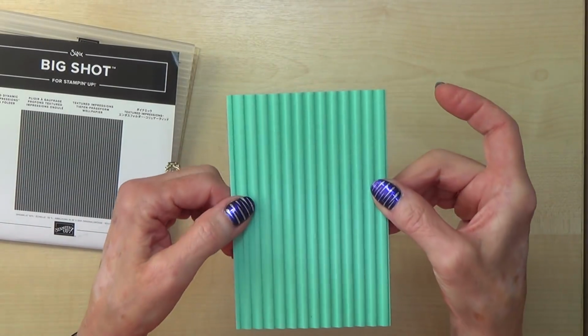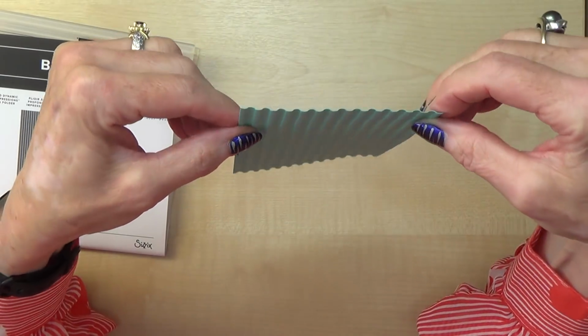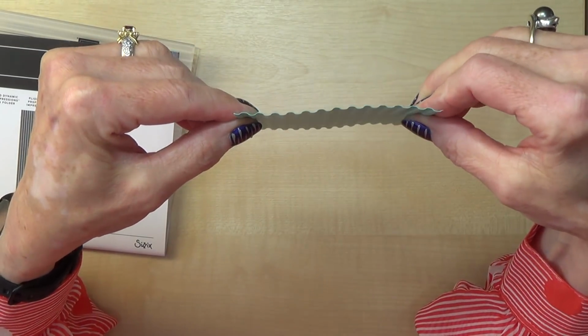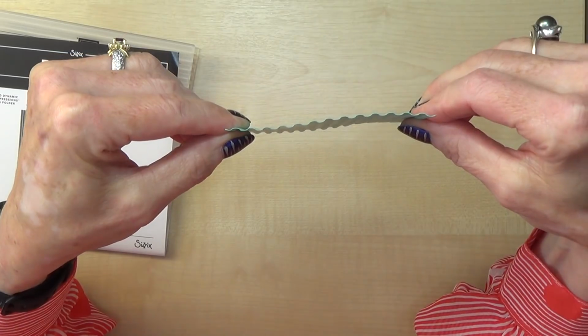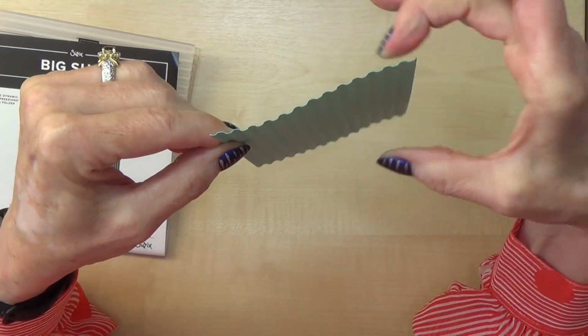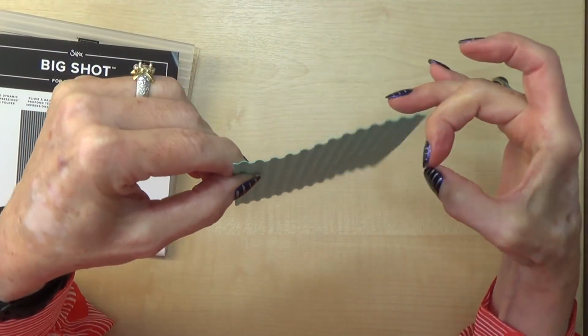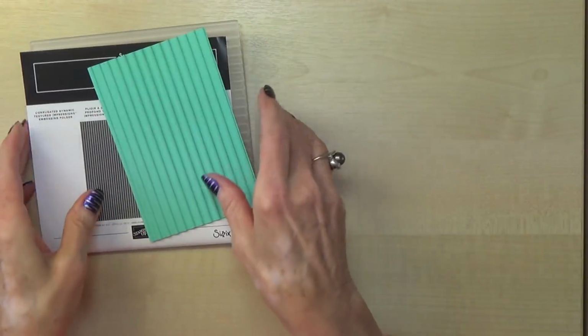The depth, I don't know whether you can see that on camera. If I turn it sideways, you can see how much that goes up and down. It really is amazing. I mean, that gives you an idea. That is beautiful.